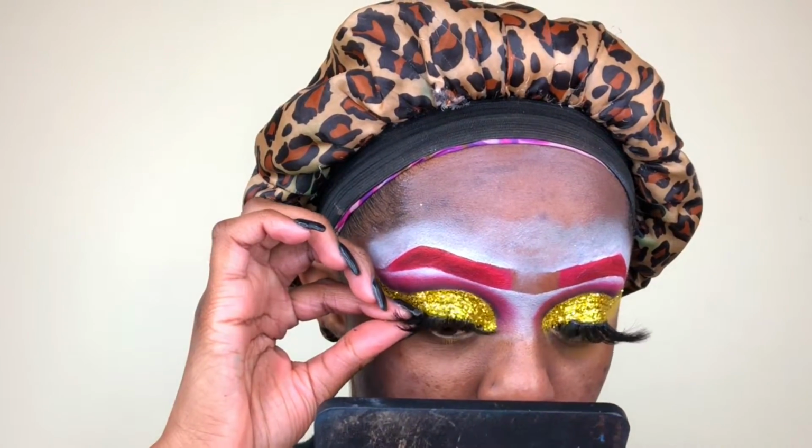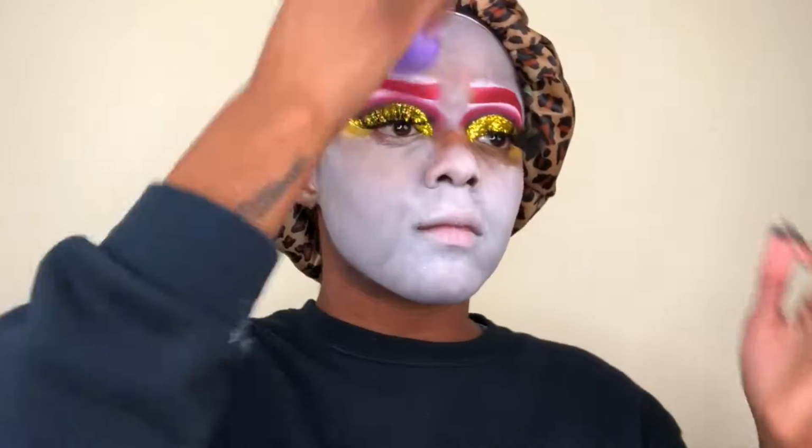But it's some 25mm lashes that's real dramatic and real big and real extra, and it was cute with this look. Then I am taking my P. Louise base in white again, and I use that as pretty much my base for this look. And y'all, a little bit of product goes a long way with the P. Louise base. So yep, just doing that, blending it out.